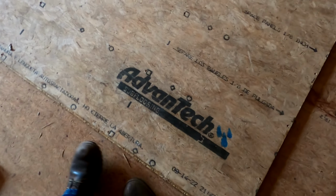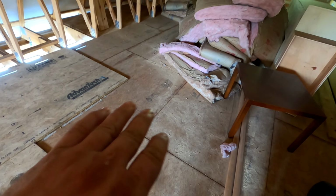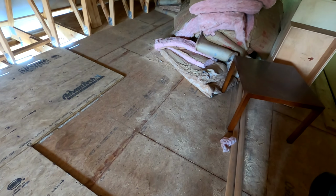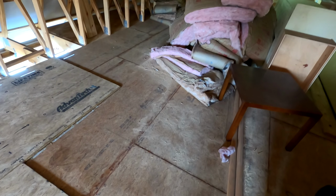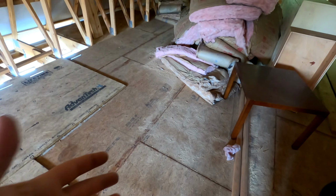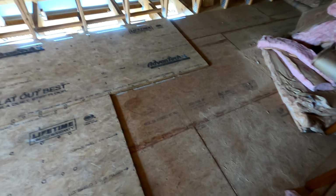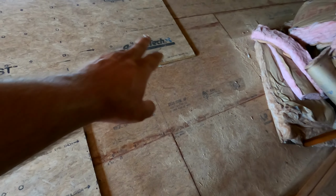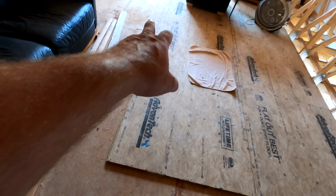So what I've been doing is I went and put Advantech down on top of it. With these floors, they literally just screwed the floors on, and they didn't put any glue or anything on it, which, come to find out, isn't really the right way to do it. But in their defense, they're used to building pole barns, and this is more of a, what do they call it, barndominium or whatever. So anyway, I've been doing the Advantech. I staggered all the joints, so no joints line up at all.